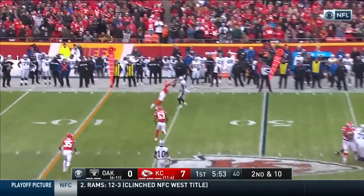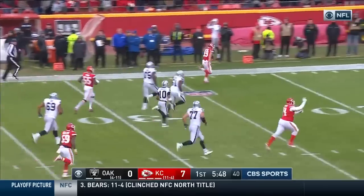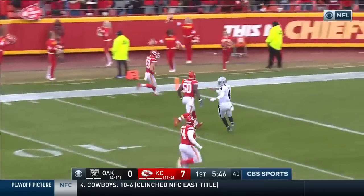On second and 10, he looks the other way, and it's intercepted. His receiver wasn't even looking, and this is Sorensen to the end zone.